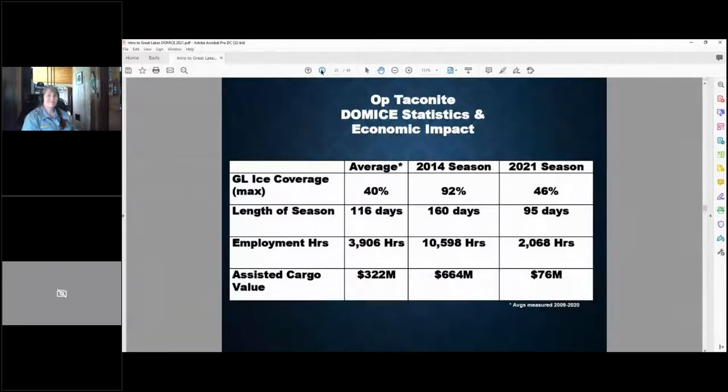Here, just quickly to kind of throw some numbers at you, our typical season is about 4 months in length, about 120 days on average. The Great Lakes each year averages about 40% of the five Great Lakes being covered with ice. We run about 3,900 hours in the ice, and we traditionally run about $300 to $400 million worth of product across the Great Lakes. 2014, for those that might remember, was significant. It was the formulation of the term polar vortex, and the Great Lakes was covered with 92% of ice. Lake Superior itself was 96% covered in ice, and that's unprecedented.